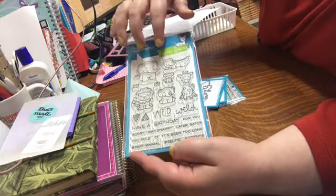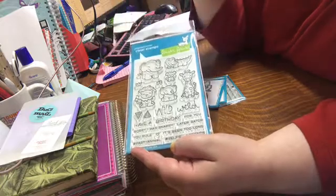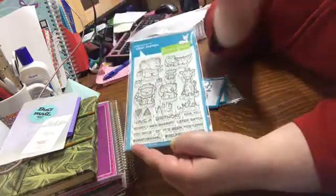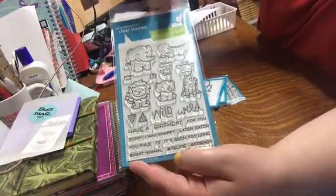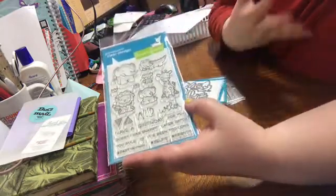So this is just a set with some animals in it, and I love animals, and I love the thicker lined, more cartoon images. It's more my style, and of course they're punny sentiments. So I'm really loving the Lawn Fawn the past couple of years. Anyway, this is a set that I did not have before, the Wild for You. Just a very all-purpose birthday set.